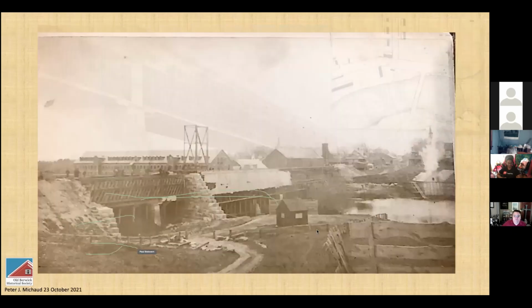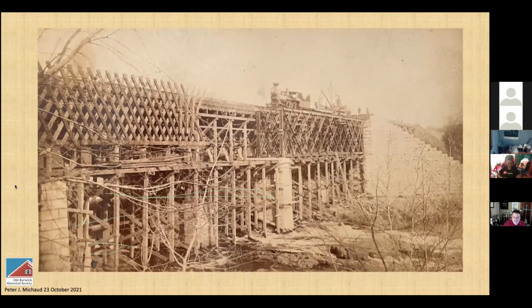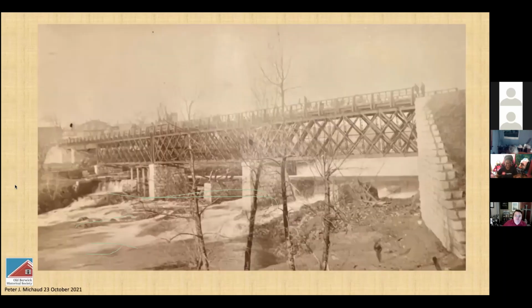Here's another view looking from South Berwick over to Rollinsford. Here's mill number 2 with its original roof line. And once again, you can see the different images of this bridge being constructed.